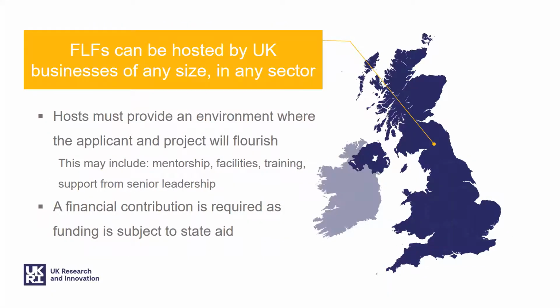And then finally, a little bit more on the host organisation. So this is the business that the individual is employed by. And this must be a UK-based business, but it can be a business of any size in any sector. There are no restrictions. The organisation must provide an environment where the applicant and the project, the body of work, will flourish. And this might include mentorship, facilities, training, support from senior leadership, but it could include so much more than that. Anything that you think is relevant to the individual and the business and the sector, we'd encourage you to include.